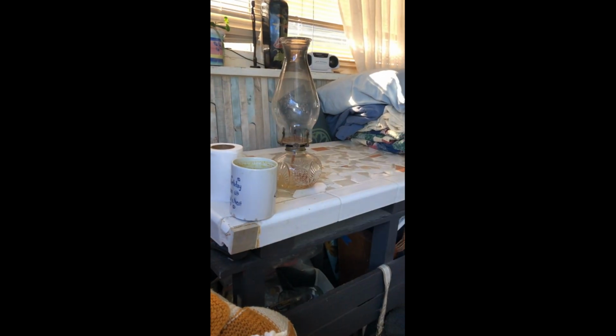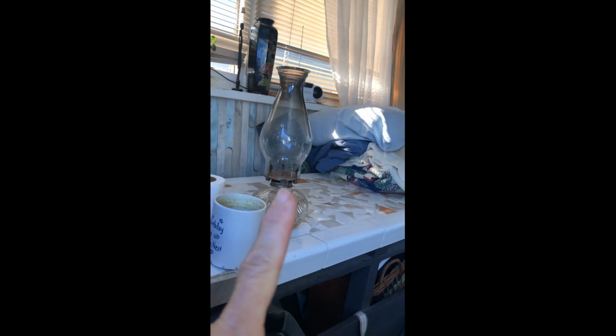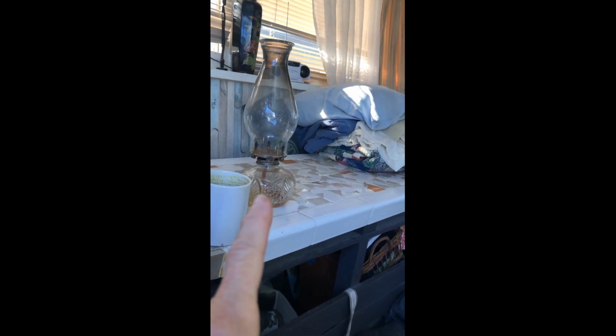There's my little lamp. My ex-husband used to tell me to get rid of that. He liked to get rid of everything. I appreciated his minimalism, but this thing I've been carting around since I think I got it from my father or mother. Anyway, I inherited that, and I've been carting that around my whole adult life. And it's come in handy.